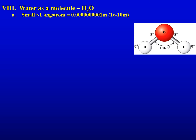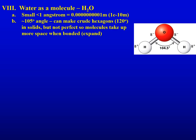So you can see the two H's on the bottom. They're a little smaller than the oxygen. What's really important to get out of this diagram is two things. One is that the angle between the hydrogens is about 105 degrees. So right here, you can see that angle is about 105 degrees.